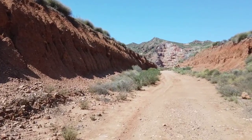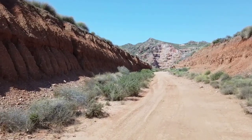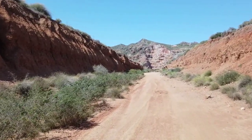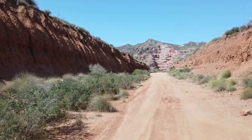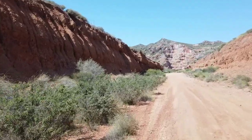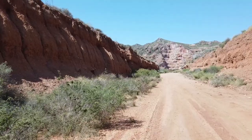Hopefully this is a bit less bouncy than the quad ride down here. That is if there is any footage. It's a different camera. This is the little DJI camera with a gimbal, since I failed to bring the gimbal for the phone. It's nice to have these toys and completely forget them.